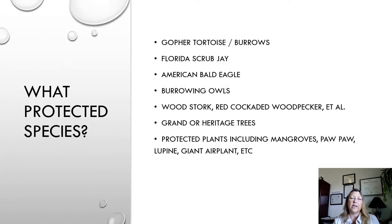Well, what counts as protected species? There are 133 federal and state threatened or endangered animals and probably close to the same number of plants. Obviously, I'm not going to cover them all. This is what you're most likely to run into locally, particularly the gopher tortoises, scrub jays, and wetlands.